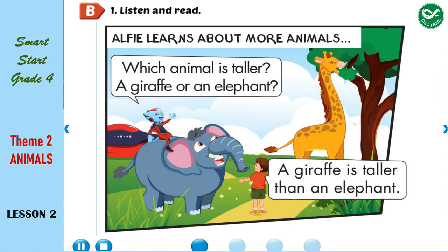Alfie learns about more animals. Wow! There are so many animals here. Yes, Alfie. They're all tall ones, short ones, all kinds. Hey! I've seen those before. Yes, it's an elephant. And that's a giraffe. I want to ride the elephant. Which animal is taller? A giraffe or an elephant? A giraffe is taller than an elephant.